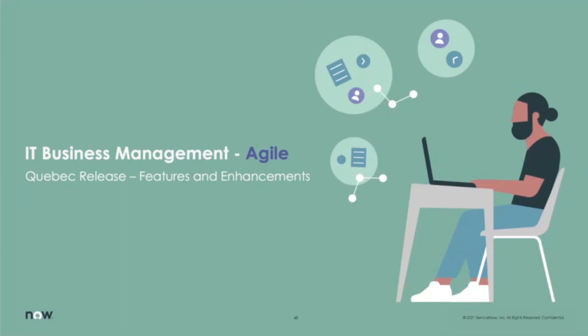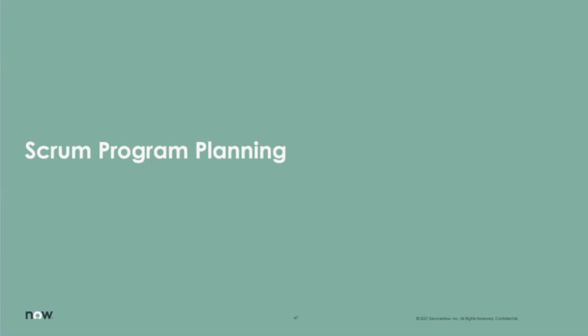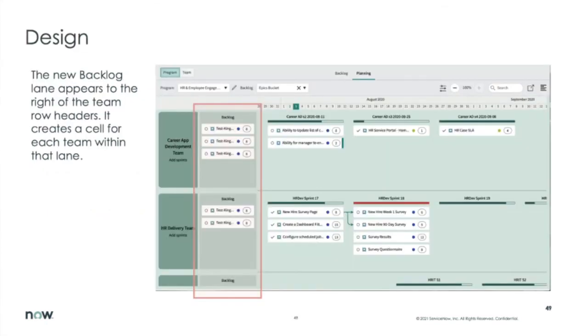From an Agile perspective, it doesn't look like we have time to do this, but I wanted to highlight one core function around the program planning. And so this is more that strategic level planning. This is meant to be for organizations that are not quite ready to go to scaled Agile, but they still need to do some more strategic planning. And so that's the goal and objective of the program planning.